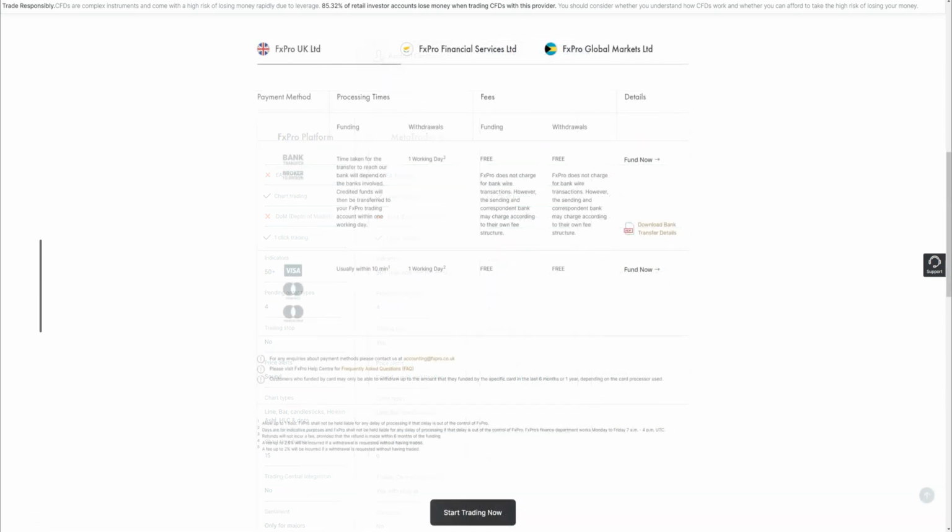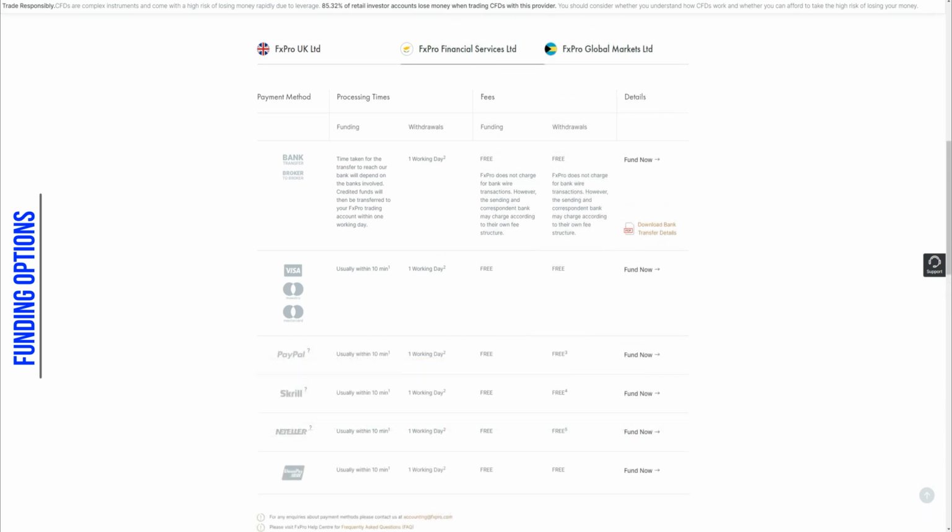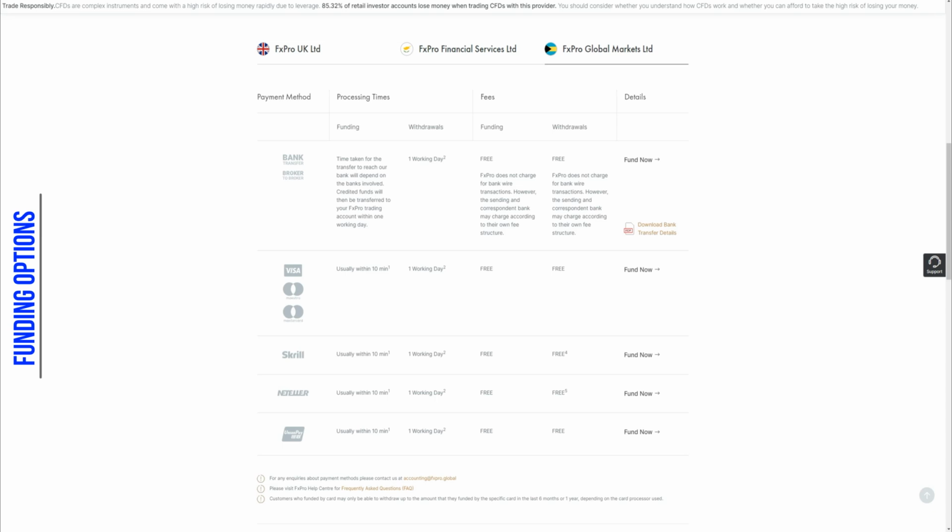The funding options depend heavily on the location. Starting as they appear, FxPro United Kingdom Ltd allows users to fund their account through a bank transfer, Visa, Maestro and MasterCard. Withdrawals take about 1 working day to be completed and there are no fees implemented by FxPro. However, the corresponding banks could implement their own. Moving on, FxPro Financial Services Ltd allows more options, which include PayPal, Skrill, NetTeller and UnionPay. Last, FxPro Global Markets Ltd offers all mentioned earlier except PayPal.